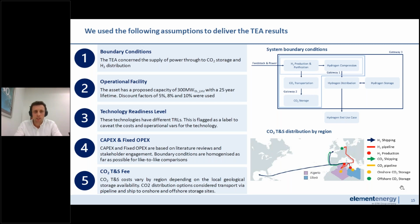The CapEx and fixed OpEx were based on a combination of literature reviews as well as stakeholder engagement. So we reached out to a number of industrials and technology developers during the study to make sure our data was as up to date as possible.